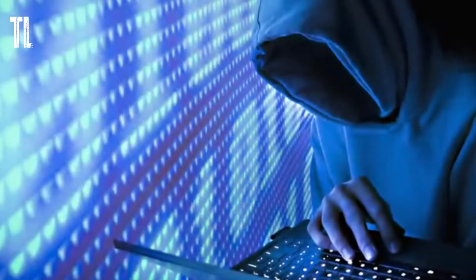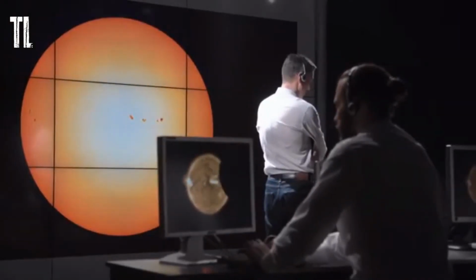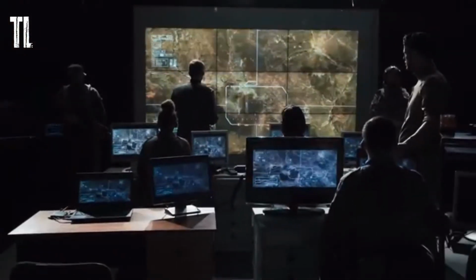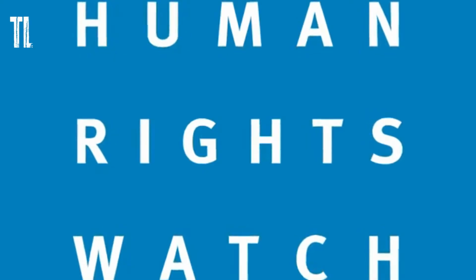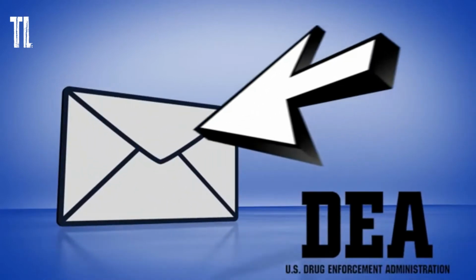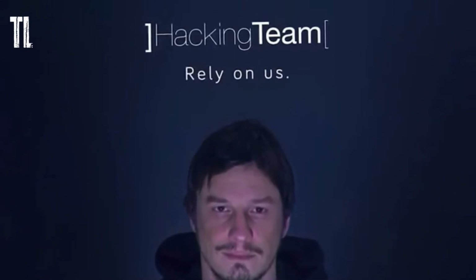This is another trope that seems like it's right out of a spy movie. Bugging is a reality of law enforcement today. The Drug Enforcement Administration and other agencies regularly sell bugged phones to known criminals, holding on to the encryption key so they can continue to access their data for years in the future. That revelation is detailed in a new report from Human Rights Watch, along with a 2015 email that shows the DEA had expressed interest in using smartphone malware from Italian company Hacking Team to spy on multiple suspects' locations.